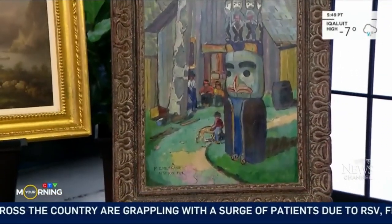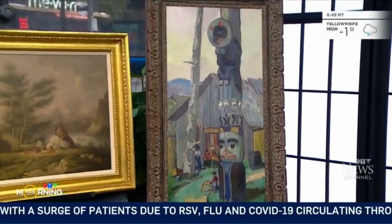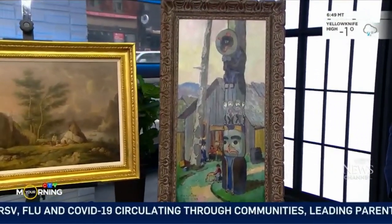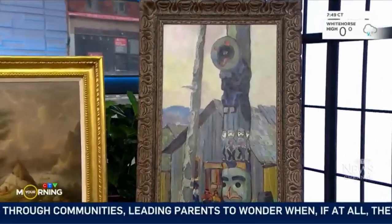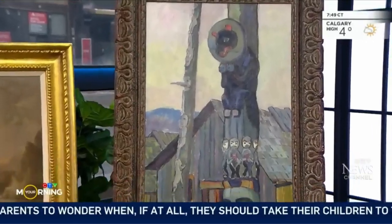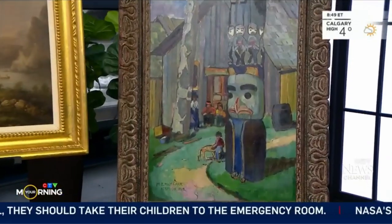So the Emily Carr is a 1912 canvas by the artist. It's the Totem of the Bear and the Moon. This was painted in 1912 by Carr. She actually exhibited, we believe, in 1913. It was owned by Marius Barbeau, the famous Canadian ethnologist who bought it from Carr. It's been in the collector's hands for over 50 years, but certainly one of her most celebrated works. Very excited to be handling it this season.